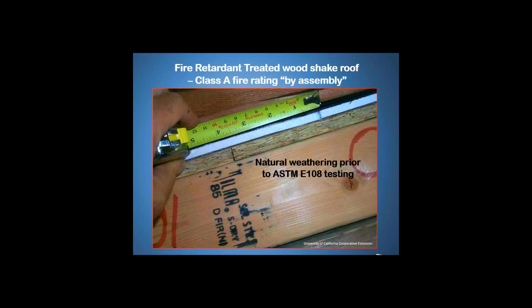You can have assembly-rated materials, and here's just a picture of a fire retardant-treated shake with an assembly-rated Class A. That assembly-rated Class A, in this case, is accomplished by the addition of a gypsum fiberglass material that is used above the sheeting, below the shake. The treated shake by itself is a Class B, and can achieve this Class A with this gypsum fiberglass product. You can use a roll roofing product again and accomplish the same thing, and any material that you can insert that would allow it to pass the test would be okay.